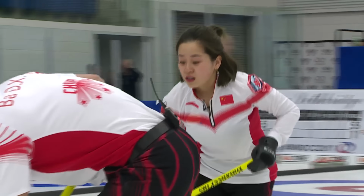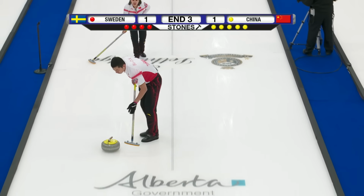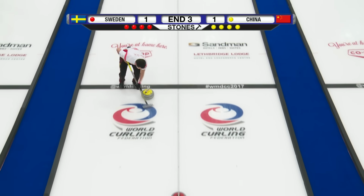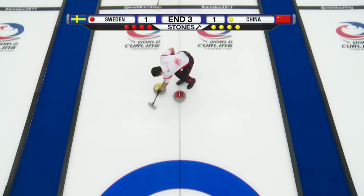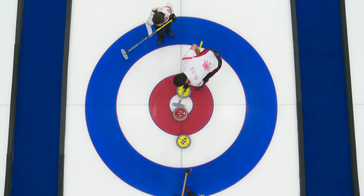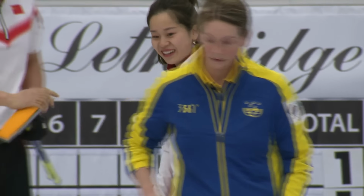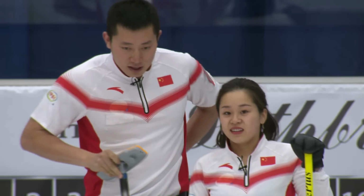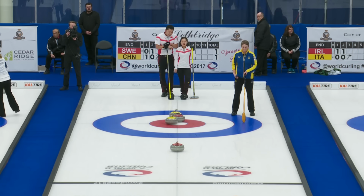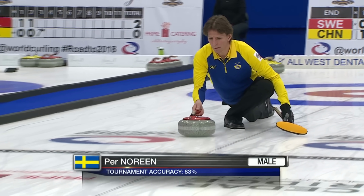Lots of communication there as well. All the way is laughing. It's good. I've played them a few times as well, and both of these teams are very happy out on the ice. Not too intense. It's good. I think that's a big thing at these World Championships is staying loose out there and having fun.